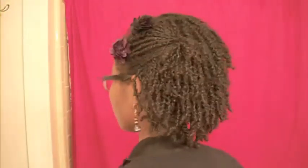Hey everybody! So these are my mini twists. It's been 2.5 weeks. This is what they look like so far.